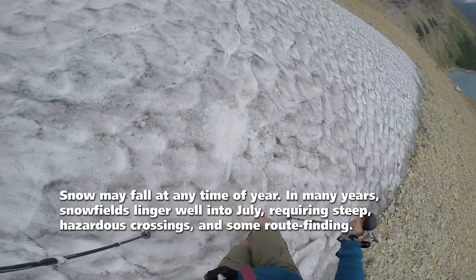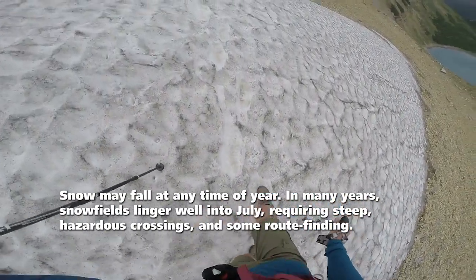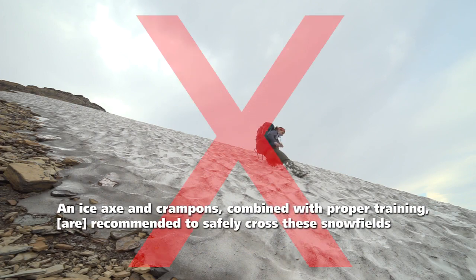In many years, snowfields linger well into July, requiring steep, hazardous crossings, and some route finding. An ice axe and crampons combined with proper training is recommended to safely cross these snowfields.